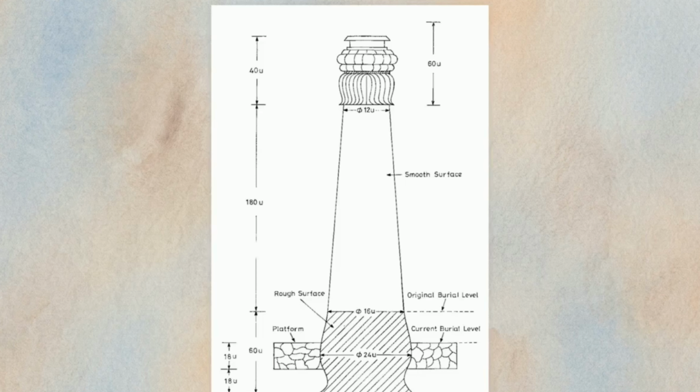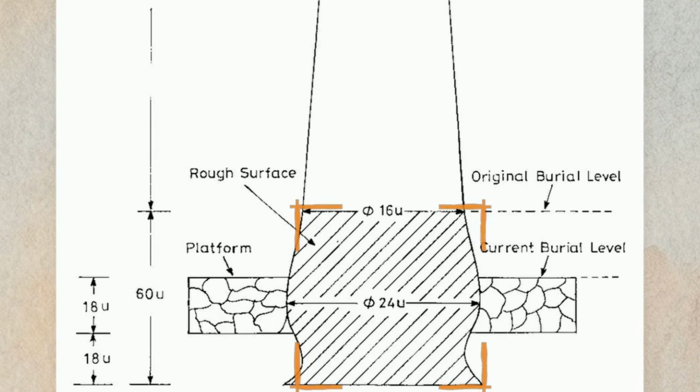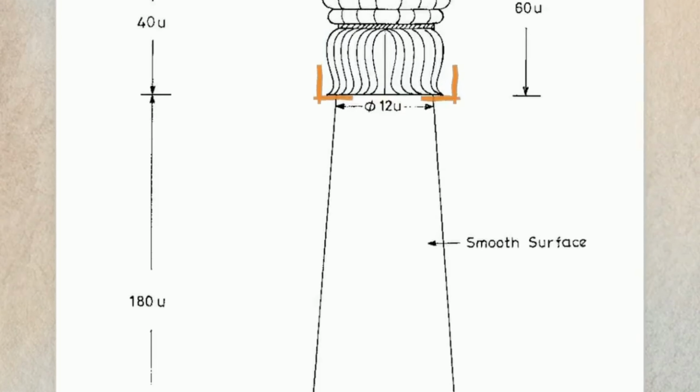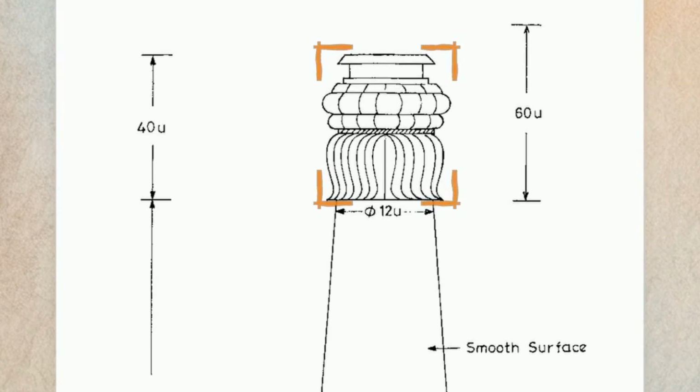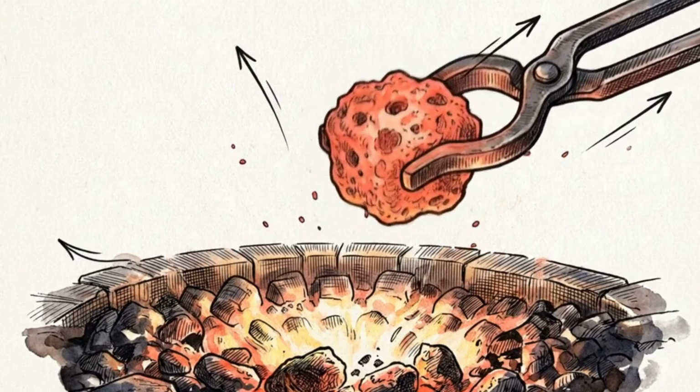This schematic reveals the full scale of the pillar, divided into distinct functional zones. A 5-foot section of the main body remains rough, anchoring the pillar underground. The top 3 feet and 5 inches comprise the decorative capital, the most intricate component. To build this, the smiths faced a strict technological constraint. Iron was produced through the solid-state reduction of ore over charcoal. It remained solid throughout the extraction process and could never be poured.